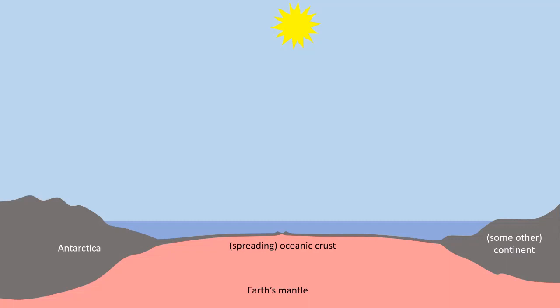The Earth mantle is a viscous layer of molten rock upon which the crust floats. And because the thick rock of the continents is heavier than the thin rock of the ocean floor, the continents sink into the mantle like a ship within the sea. The thick ice cover on Antarctica adds to that weight, depressing the continent even more.